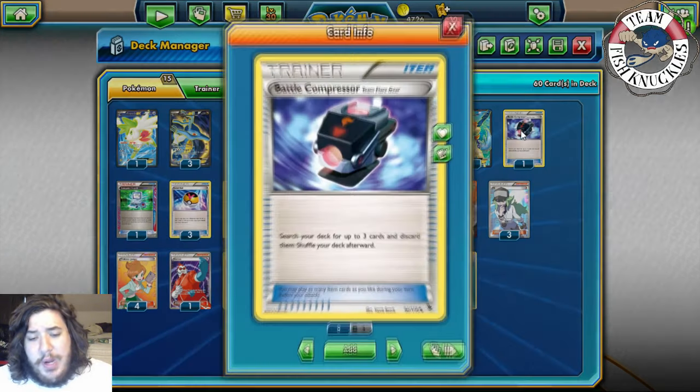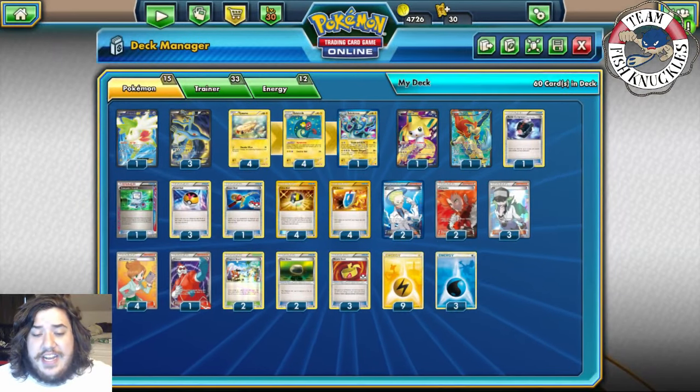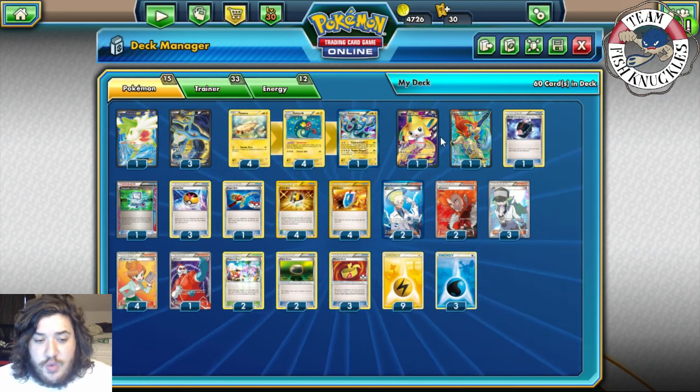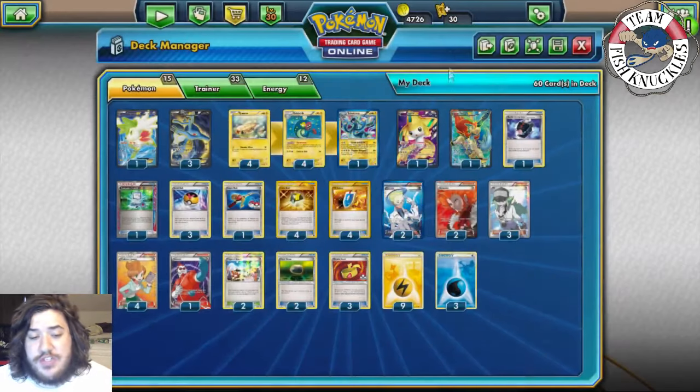Now, we play 1 Battle Compressor to discard 3 cards from our deck, of course. We're discarding like Lightning or supporter cards. 1 Computer Search for consistency. 3 Level Ball to get out a Tynamo, Eel, or a Jirachi. 1 Super Rod to shuffle back a 3 combination of Pokemon and basic energies. So this way you can get back your water energies and or Pokemon if needed, which is really nice.